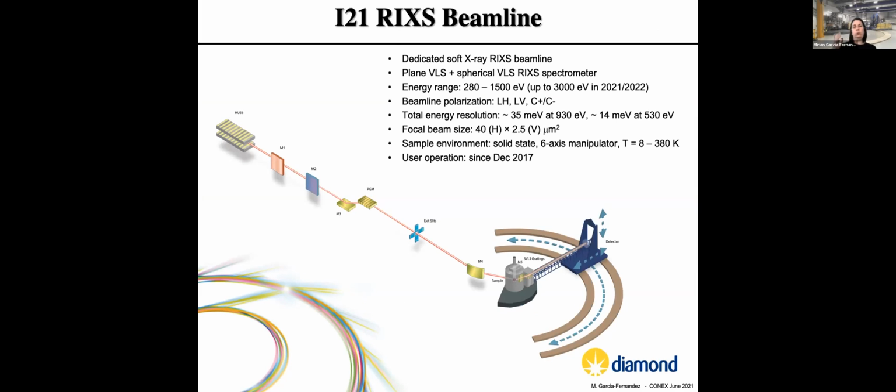I don't want to go into too many technical details about the construction, but I just wanted you to get the message that this is a dedicated soft X-ray RIXS beamline. We know very well that aligning the instrument and having it properly set up for this type of experiment is very challenging. Contrary to other beamlines, like for instance used to be the case at BESSY, we are not sharing the beamline with other techniques or instruments. So everything is aligned for performing RIXS with the best resolution and the best efficiency possible. It's a dedicated beamline for RIXS.